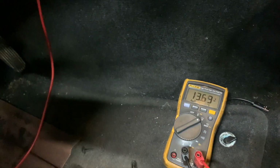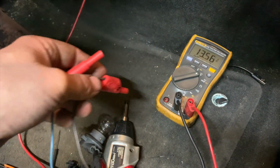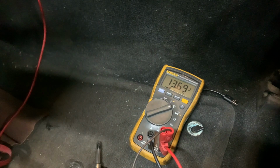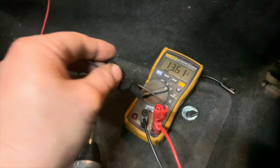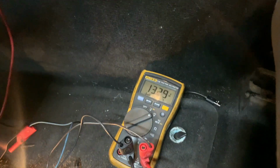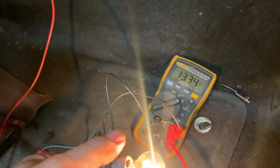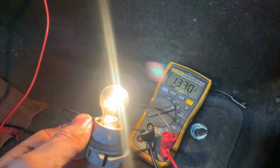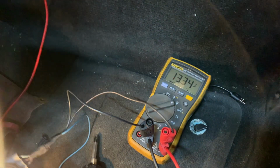So the power going into the ignition is good. Let's just load test it real quick. So we'll take this, plug it in here. And then take the ground. Yeah, we're good. See, the voltage didn't drop really low. If it drops more than like a volt, volt and a half, then it's a voltage drop. So we're good.